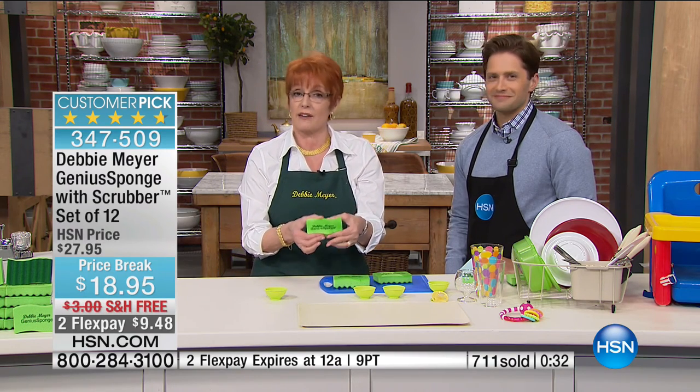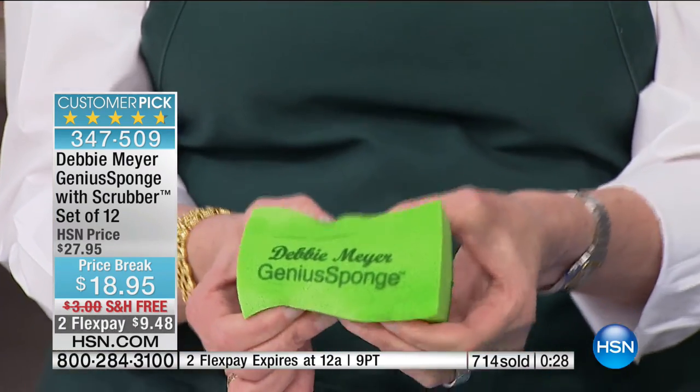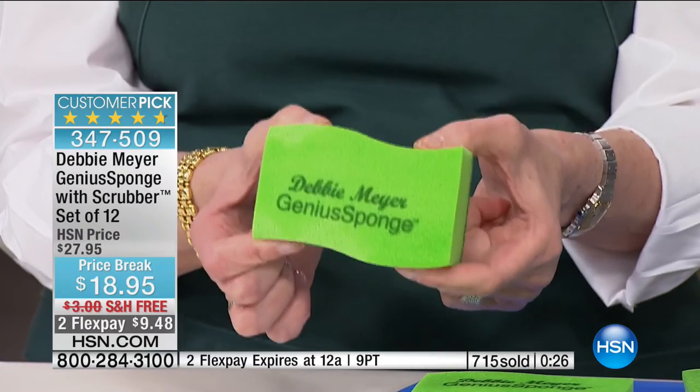These sponges will never get hard, will never smell. They will never let mold and bacteria grow in them, and they last the equivalent of 15 ordinary sponges.